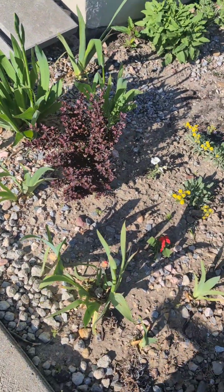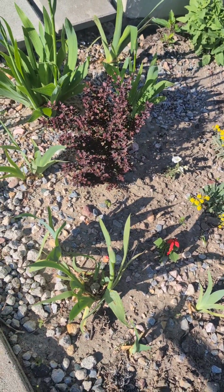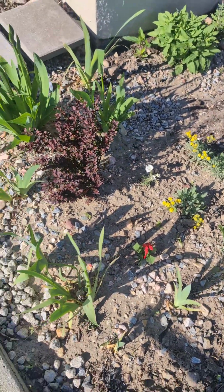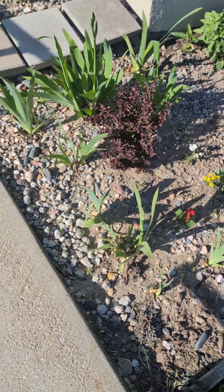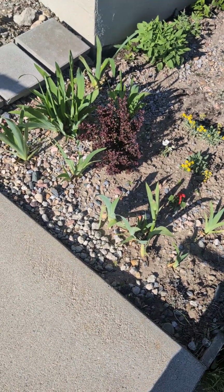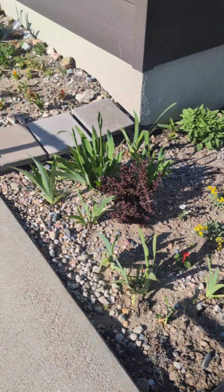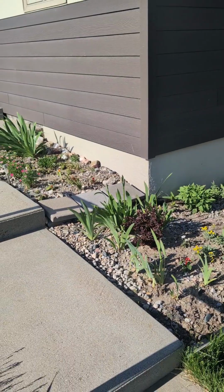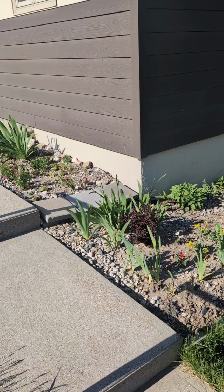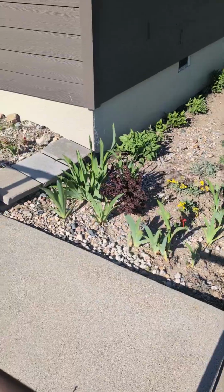I also planted this red barberry bush, and last year, as silly as it is, I had a pepper plant right there, and so I didn't want to move my pepper plant because it was already established, so I put the barberry plant not centered, so I'm going to have to move that probably next year when it's more established. But I don't actually know if I like it over here because I just feel like it kind of looks weird, and I don't know if it matches anything over here. It kind of looks out of place. We'll see how I feel later this season.